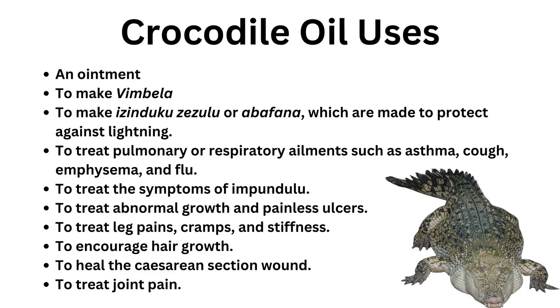So in traditional medicine, the oil is used as an ointment for treating various types of burns, namely fire burns, steam burns, and hot water burns. I don't know if it works on nitrogen burns. I've never seen anybody with nitrogen burns, so I wouldn't actually know.